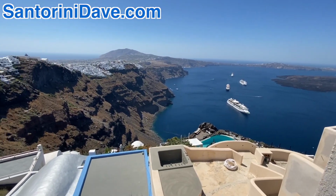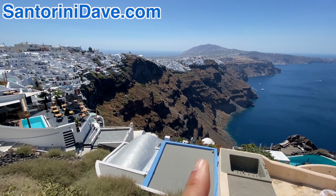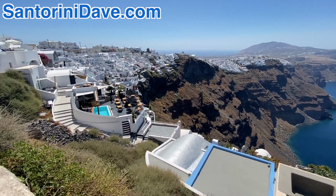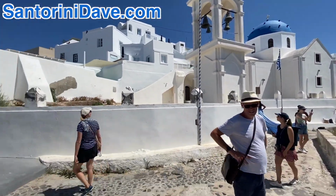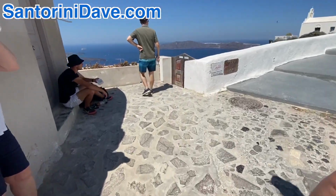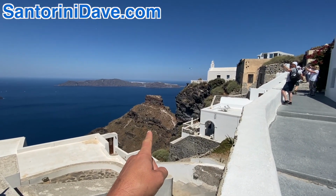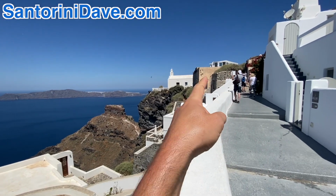So just another peek before we go around the corner here. Again, Fira, Firostefani, and the beginning of Imerovigli. And Skaros Rock here comes into the picture. This is St. George Church, and we're going to come up here and around that corner.